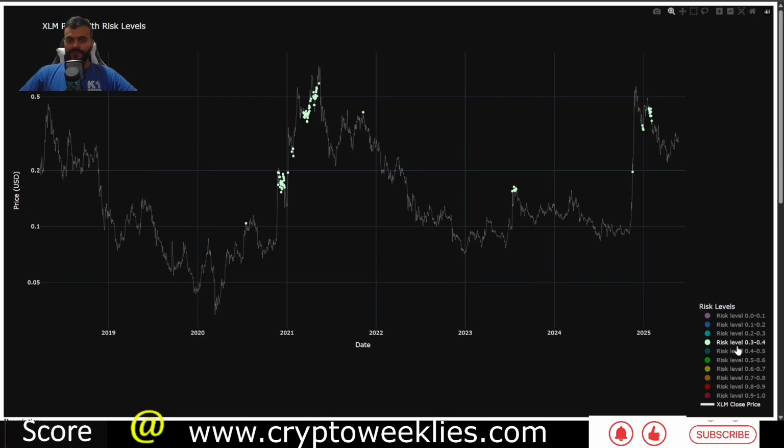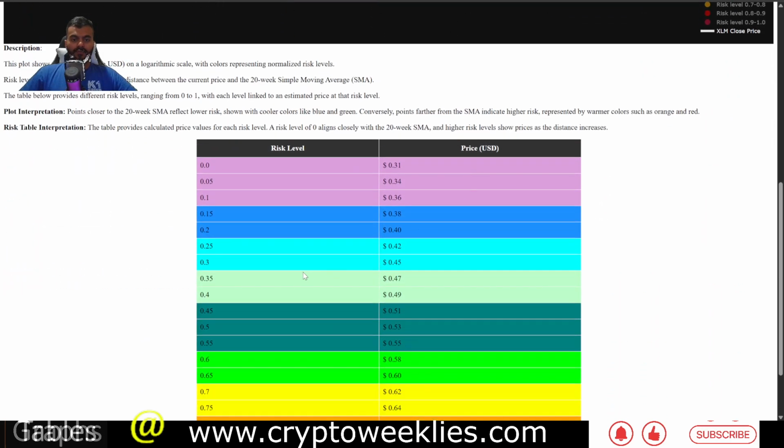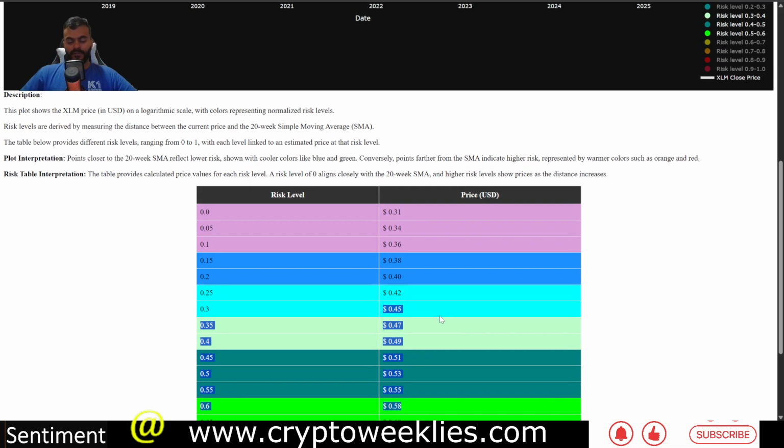This model is slightly more conservative. Whenever the risks are more than 30% for XLM, that's when the action starts above 30%, and between 30% and 60%, that's when the action starts towards the euphoria phase. So if the prices were to go between 0.3 and 0.6 risk per this model, the prices could be between 45 cents and about 58 cents. So that is the intermediate interpretation of the beginning or the start of a euphoria phase, which is kind of interesting.